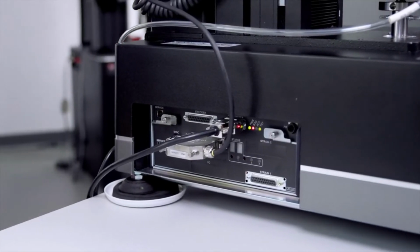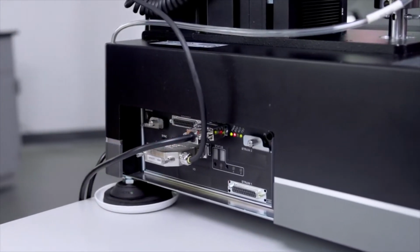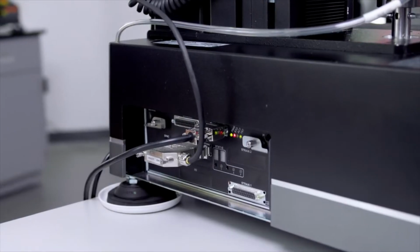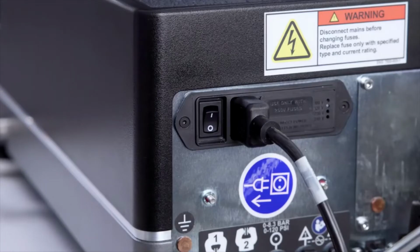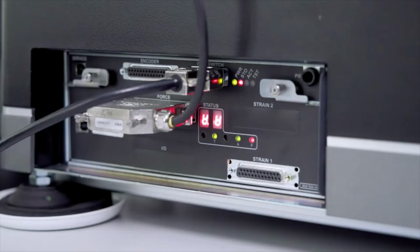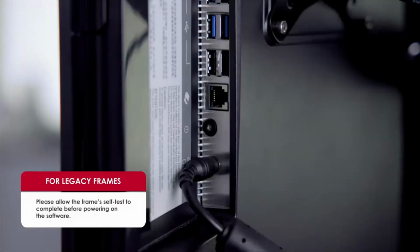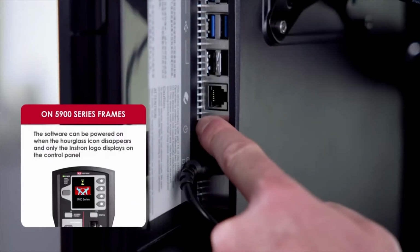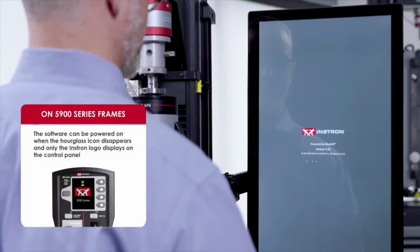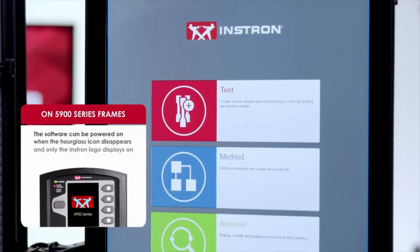Now let's take a look at the side of the machine where we can see a few wires. This is where all the accessories, including load cells and extensometers, plug in to relay information over to our software. These are called signal conditioner modules, or SCMs. On the back of the system, we have our power switch. Once we flip this switch, our system will go through a self-test before it's ready for use. While it does that, we can turn on our computer that we call the operator dashboard. We then open the Bluehill software and wait for our system to start before we begin.